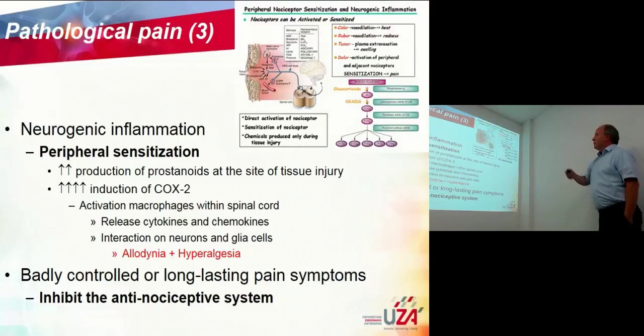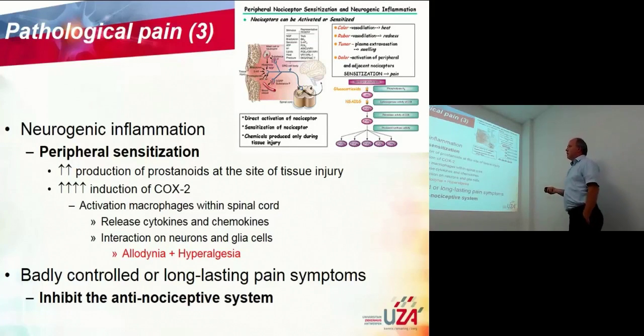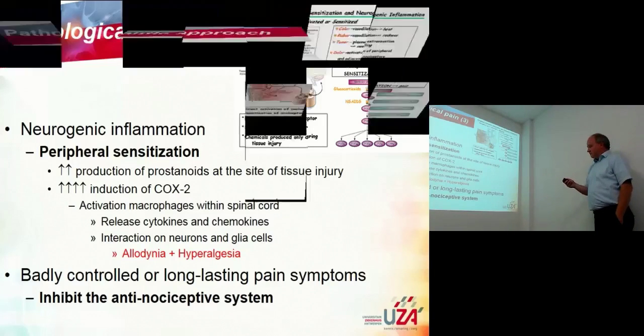A last thing that I would like to mention, and that's certainly important in a lot of cancer patients, is the neurogenic inflammation at the site of the injury with the peripheral sensitization, because that also can lead to these hyperalgesic states and these allodynic states.